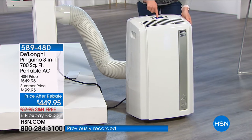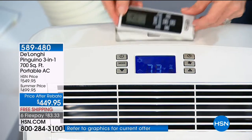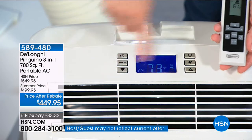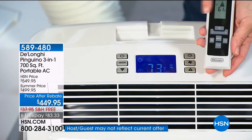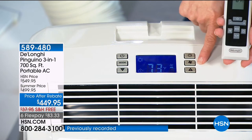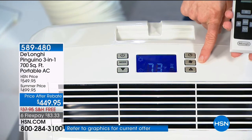You've got your handles right here. And if you notice right up here, that's your digital display. Here's your remote control. Everything's simple and easy. There's your on-off button. And then you can see where you can turn it up or down. You can even be laying in bed and turn it up or down from the remote control. There's your mode. So there's your AC, your dehumidifier, or your fan right there.